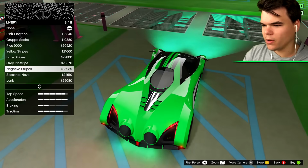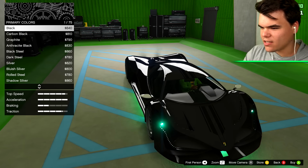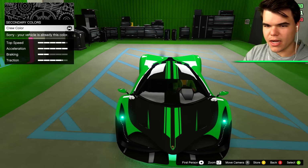Now, I think this is the best one. The negative stripes. This is sick! All right, so what if we change this? Oh my god, that is so nice. Or the secondary color. Secondary color is just the lights. We can make those lights green. Okay, what else can we do?